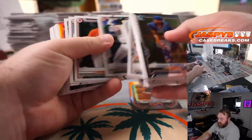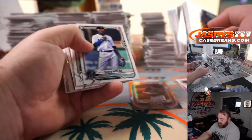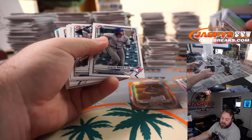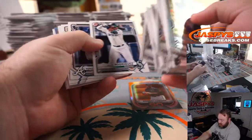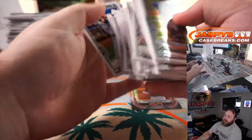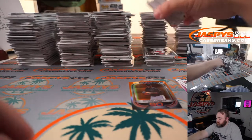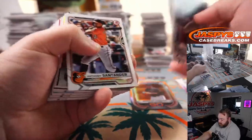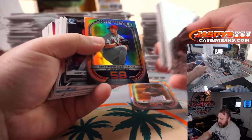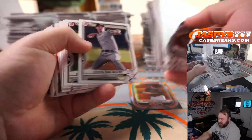Okay, Ke'Bryan Hayes for the Pirates. Reid Detmers for the Angels. Ke'Bryan Hayes for the Pirates. Shane Baz, Atomic, for the Rays. Matt DeLeo. Austin Martin for the Blue Jays. Where is this Kevin Alcantara? Aaron Judge for the Yankees. Asa Lacy for the Royals. Matthew Liberatore for the Cardinals. Marco Luciano for the Giants.